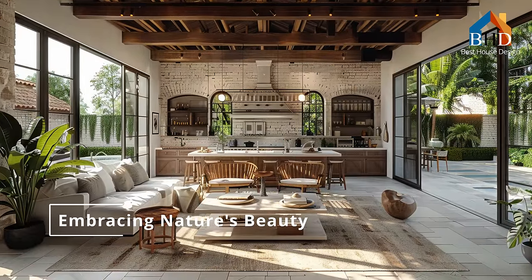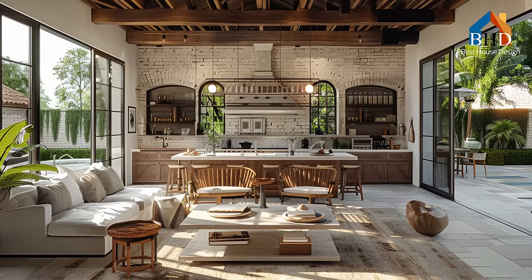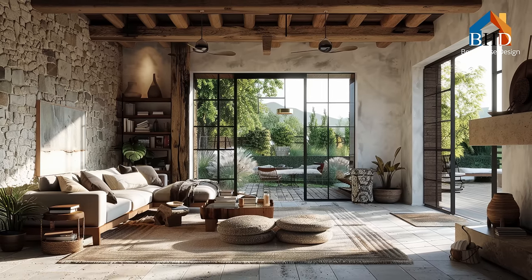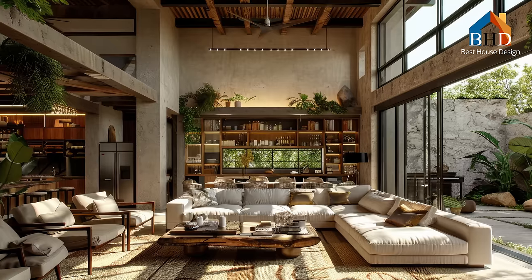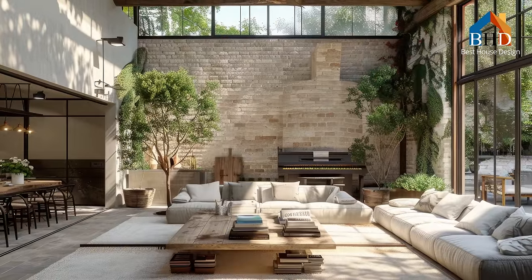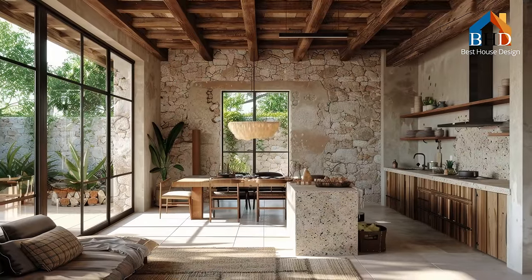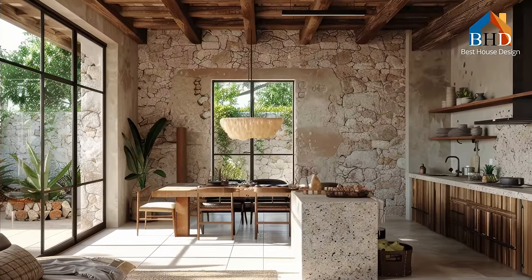Embracing nature's beauty. At the heart of the modern rustic farmhouse with a courtyard lies its deep-rooted connection to nature. Enclosed within its walls, the courtyard serves as a serene oasis, where lush greenery, blooming flowers, and trickling water features create a tranquil ambience. Whether it's enjoying morning coffee amidst chirping birds or hosting intimate gatherings under the starlit sky, the courtyard provides a seamless transition between indoor comfort and outdoor splendor.